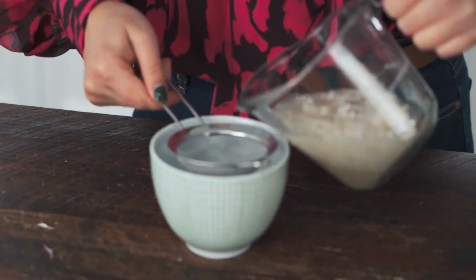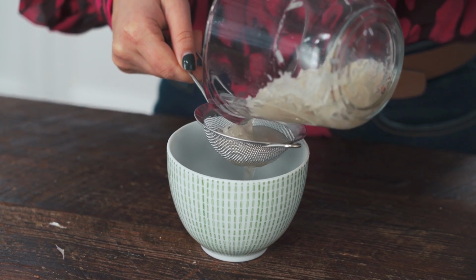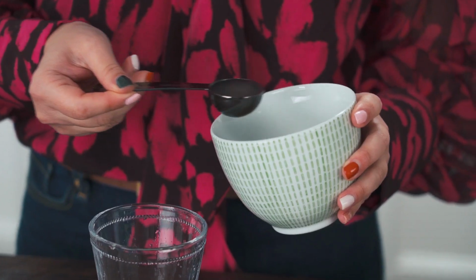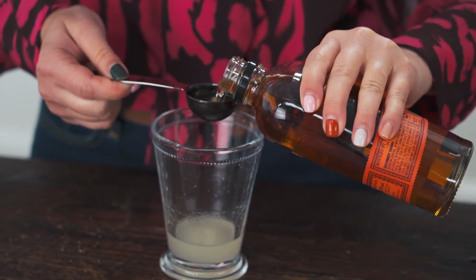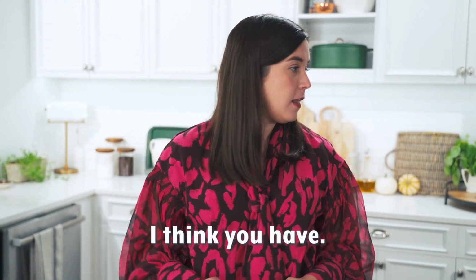I'm straining my coconut simple syrup just so I don't have chunks of coconut in my bourbon drink. A ½ ounce of lemon juice and a ½ ounce of coconut simple syrup. And then we'll go with 1½ ounces of bourbon. I would love if it had some sparkling water. I didn't grab that though, but it's pretty good. I've earned sparkling water. Oh, thank you. That would be so good.